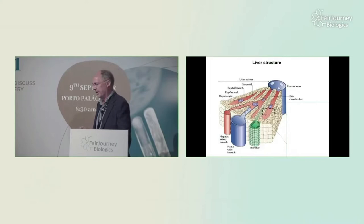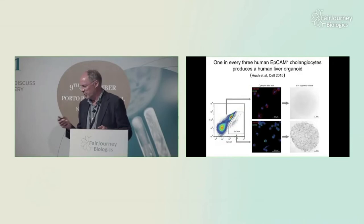Now, the liver is the most regenerative organ of our body after damage. You can either chronically damage the liver by toxins or by viruses. Then the cholangiocytes become oval cells, and they're really like stem cells briefly, and they can make both cell types, so hepatocytes and cholangiocytes. And the other way, first I'll show this.